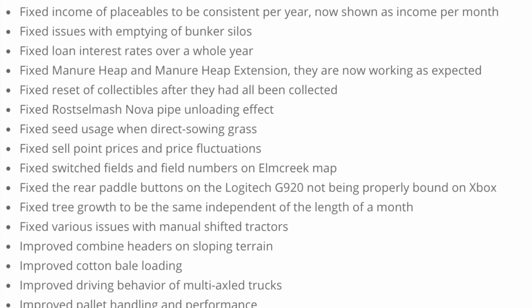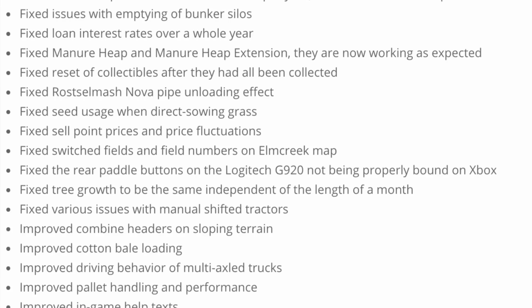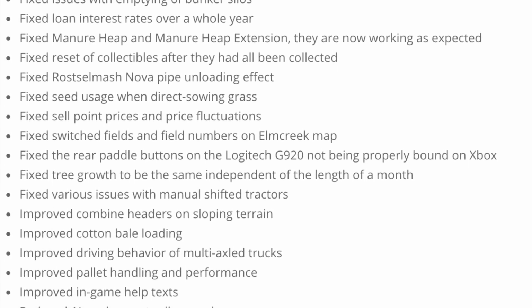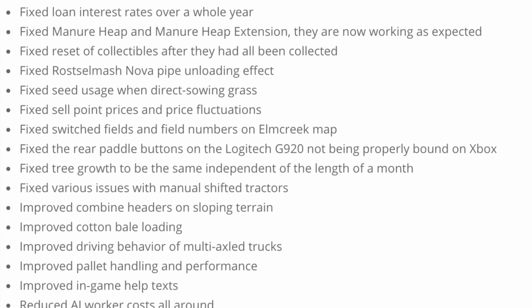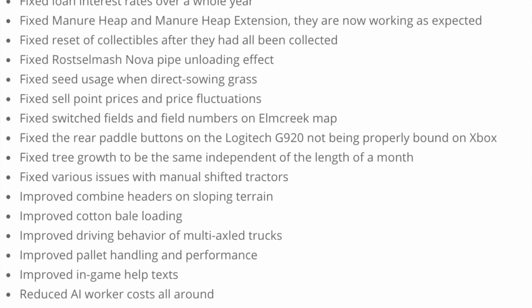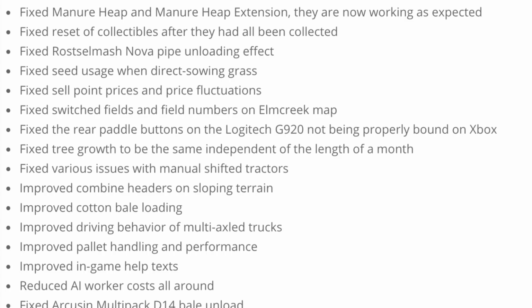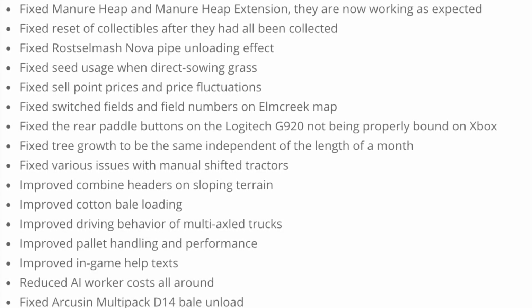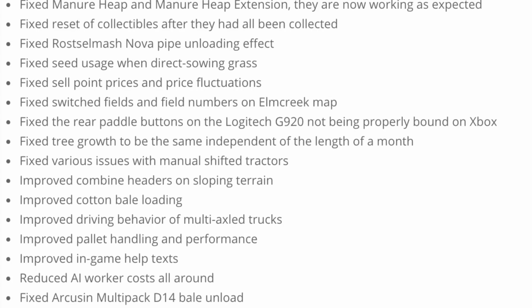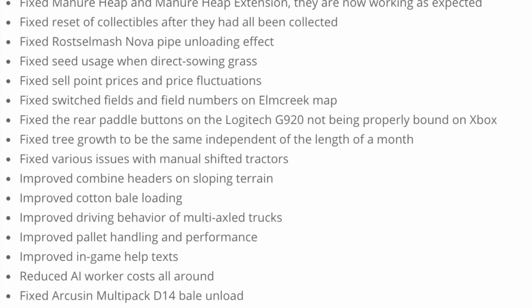Fix the switched fields and field numbers on Elm Creek map. Fix the rear panel buttons on the Logitech G920 not being properly bound on Xbox. That is great news. Fixed tree growth to be the same independent of the length of a month. That is good. Fixed various issues with manual shifted tractors. Fixed the combine harvesters on sloping terrain. Improved cotton bale loading. Improved driving behavior of multi-axle trucks. Improved the pallet handling and performance. Improved in-game help text. Reduced AI worker cost all around. And fixed the Arcusin Multipack D14 Bell auto load.